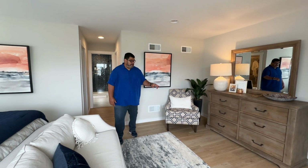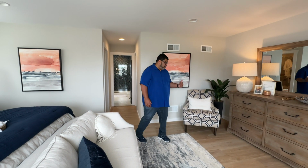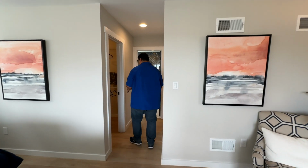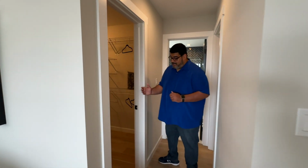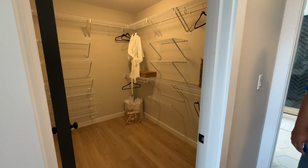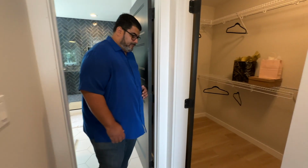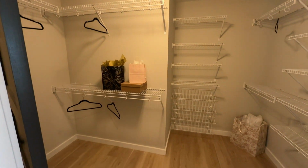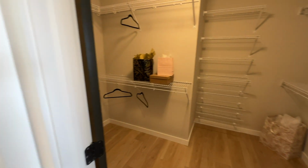And again, the engineered hardwood follows into the primary bedroom space. And then as we walk down this little hallway, we have his and hers closets, which are nice. I love how large they are. Yeah, really big. Lots of big rooms in this home, lots of storage.